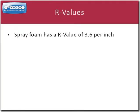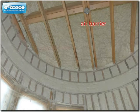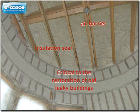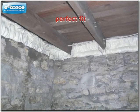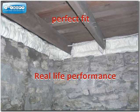Is this superior to the R value of other insulations? No. It's equal. But R value can be irrelevant if real-life air infiltration caused by real-life gaps in installation are corrupting the laboratory-tested R value of an insulation product. To maximize comfort, providing a continuous air barrier and insulation seal is extremely critical to the restoration of old leaky buildings. Despite the complexity of the installation, the perfect fit of spray foam guarantees that the R value of 3.6 is accurate in real-life performance.